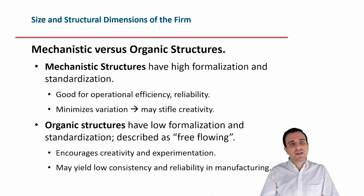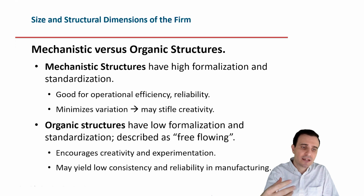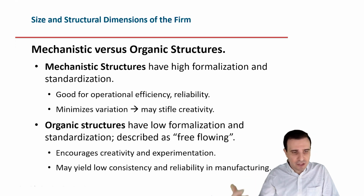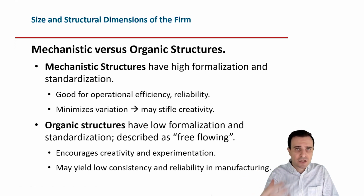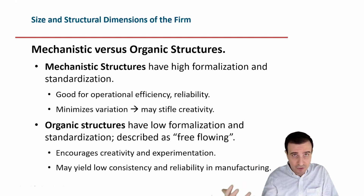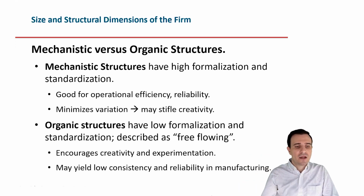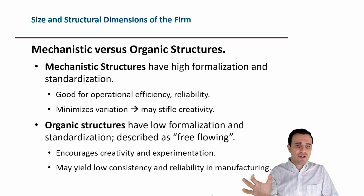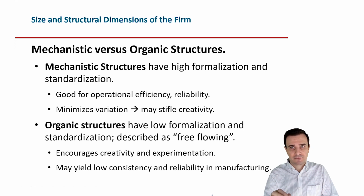A third topic to analyze when it comes to the structure of an organization is this differentiation between mechanistic and organic structure. So what is a mechanistic structure? This is a structure which results from a high level of formalization, a lot of documentation, and high level of standardization. This is a good organization when your objective is operational excellence.